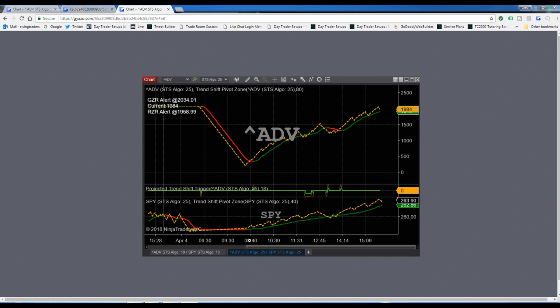This is our indicator on the SPY on the STS pivot system. Right before 940, the SPY turned green, and it never breached our system all day. Even the little pullbacks held where they should have and continued on up. And that represents probably about a dollar pullback right there. It's the biggest pullback all day.